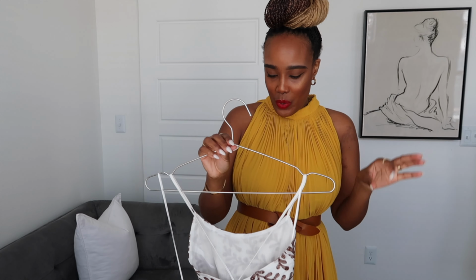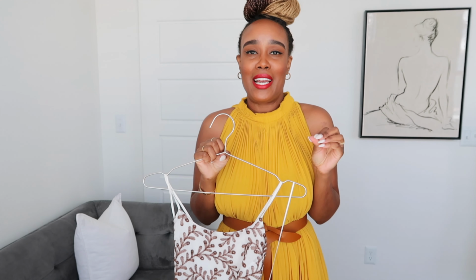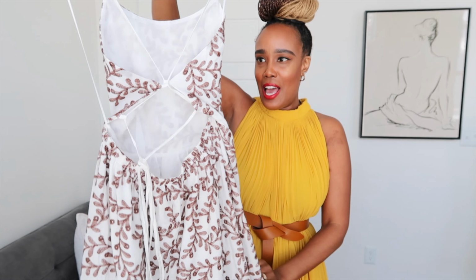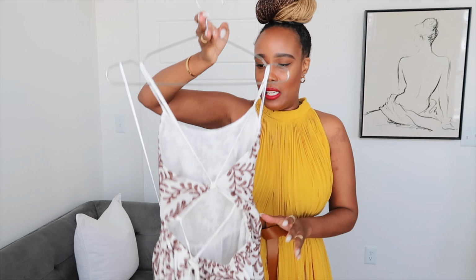So let's begin with this dress. I know we are moving into fall, but I could not help myself. So I picked up this dress from Mango. It's absolutely stunning. Look at all of the details. Absolutely gorgeous. I picked this up in a size medium.